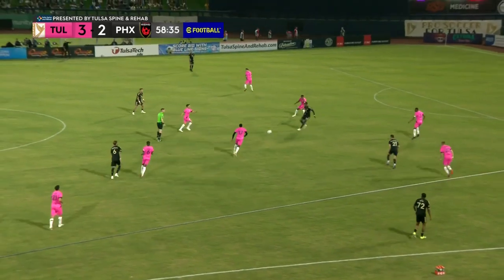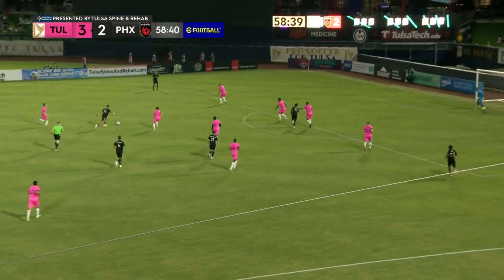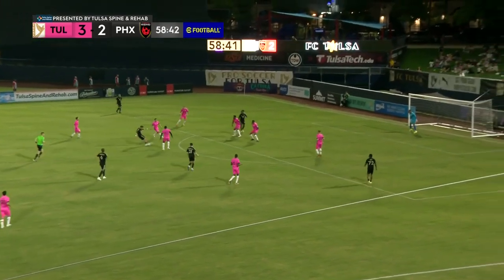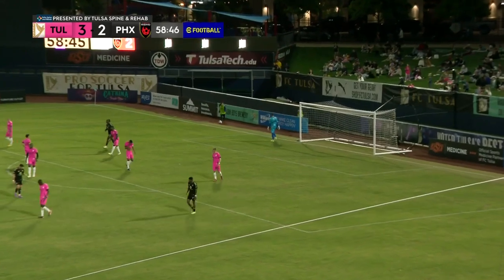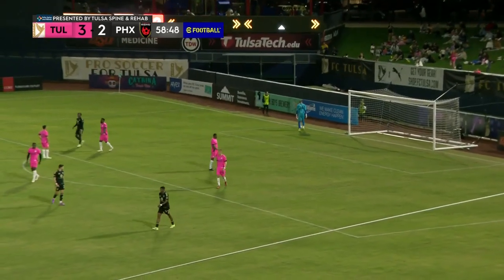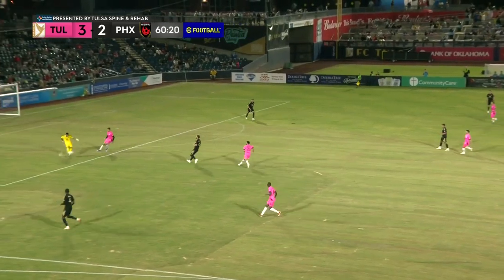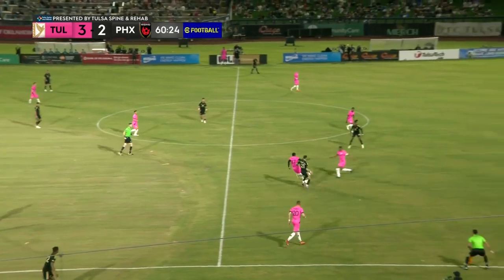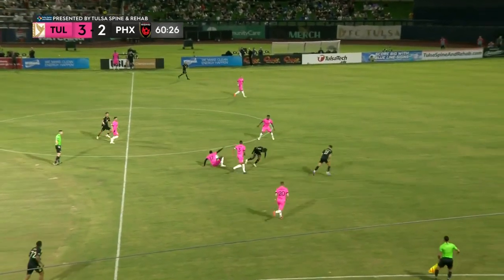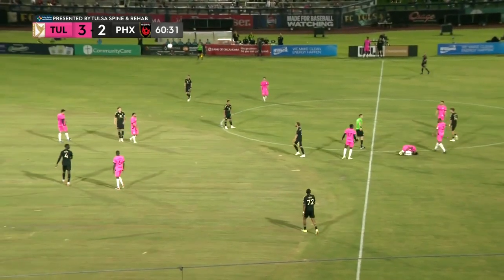Sigrist gives it away to Dorotioto. Now a chance for a shot on goal. There's a curling shot, but it's way, way wide. It was Quesho who had the disappointing effort. With just the momentum coming in, it just takes a touch. And right there, you're right, tactically not favorable for Phoenix Rising FC, but FC Tulsa able to execute in those big moments. Now there'll be a yellow card.